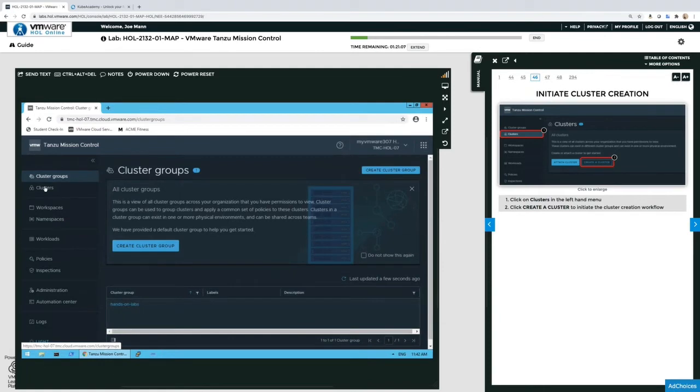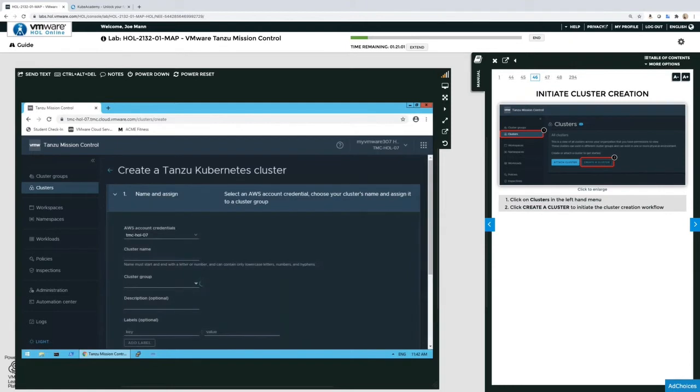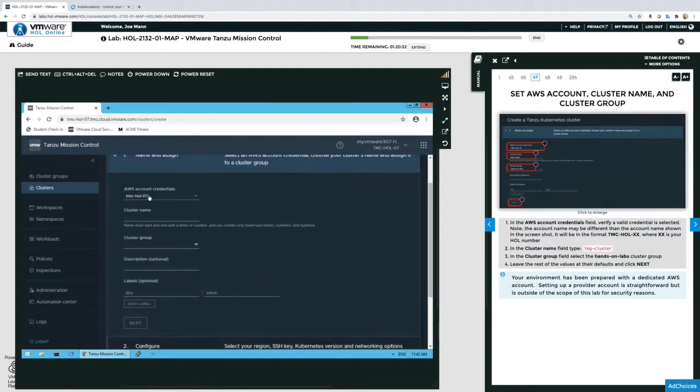We click on the clusters tab over here, and click on the create a cluster button. Here's where we define the configuration of the TKG cluster that we're going to provision in AWS. The first thing we choose here is AWS account credentials. In preparing an AWS account to support cluster provisioning, TMC allows you to generate a CloudFormation template to add to your AWS account to link TMC to that AWS account. When you create that account credential, it will appear here.